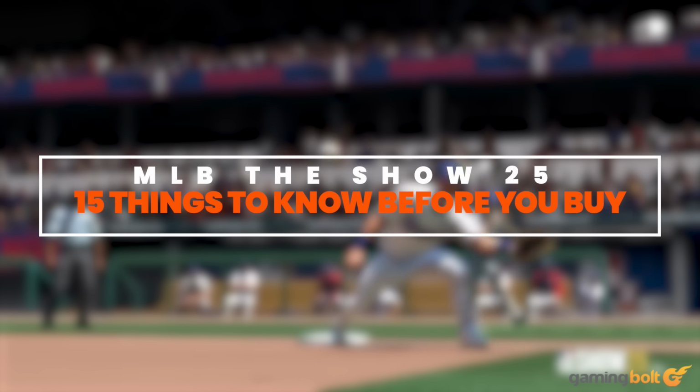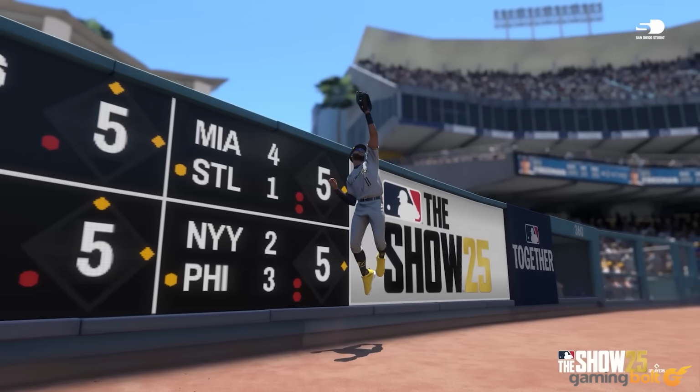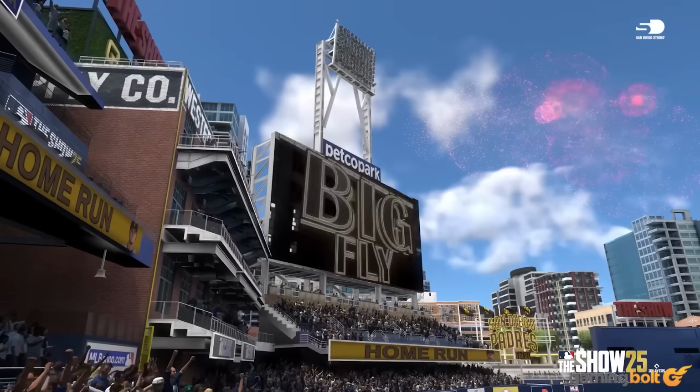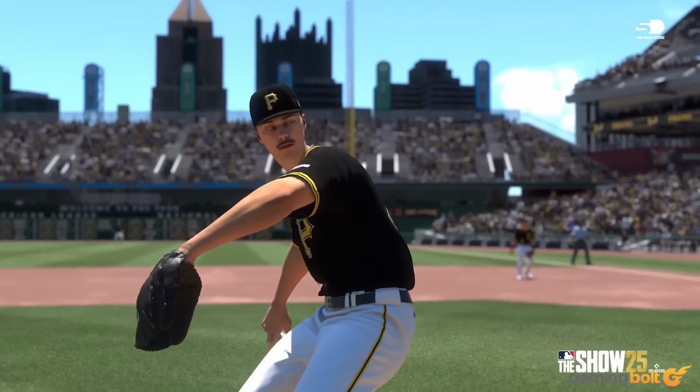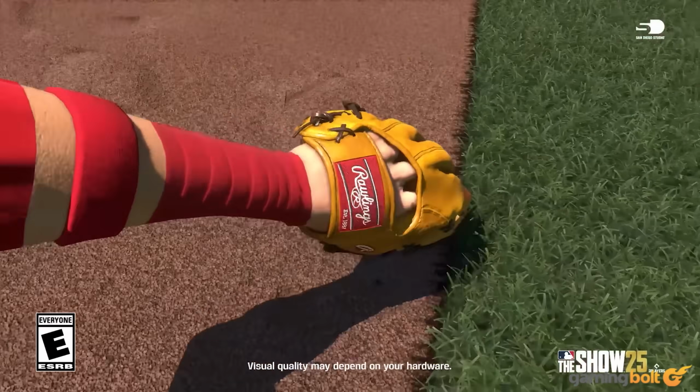Baseball's biggest video game simulation is back for another swing, and given last year's failure to hit a home run, there are big promises beyond the usual incremental changes, which San Diego Studio states will elevate MLB The Show 25 to one of the best entries in the series thus far.